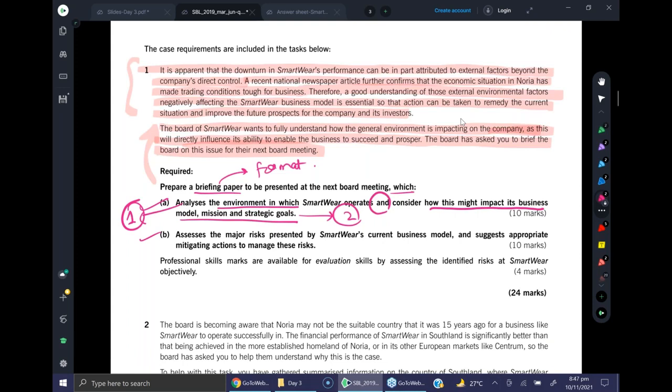So do we know the goals of the company? Not yet, but they are given in one of the exhibits. So we'll have to figure out from the information what the goals are and how external factors are impacting the goals of the company. All right. How many points? So minimum 5 points to get 10 marks.